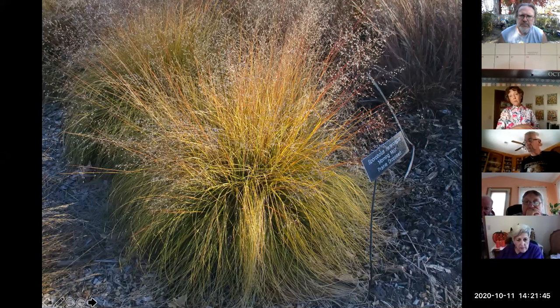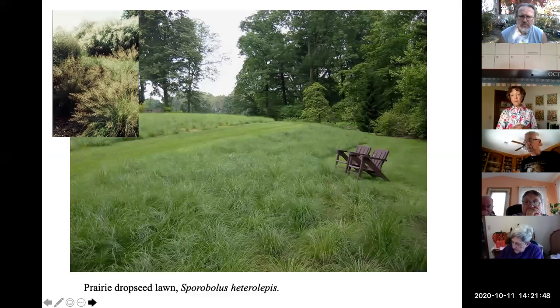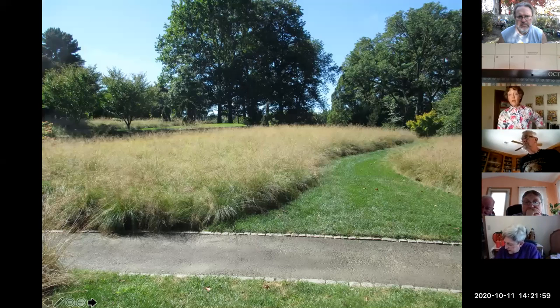I've seen huge plantings of prairie dropseed. This is from a garden in Pennsylvania where they mass planted prairie dropseed, and then it turns into really kind of a wave of the seed heads.